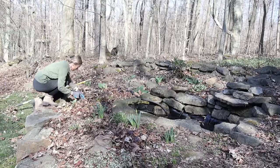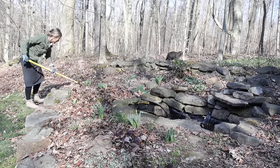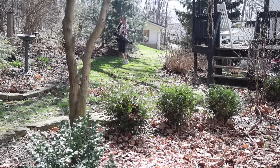And I have an issue with that. I actually have to put rocks kind of in front of my stream of water just to get it to slow down a bit. So I think a smaller pump would work better, but as long as this one keeps going, I'll probably keep it.